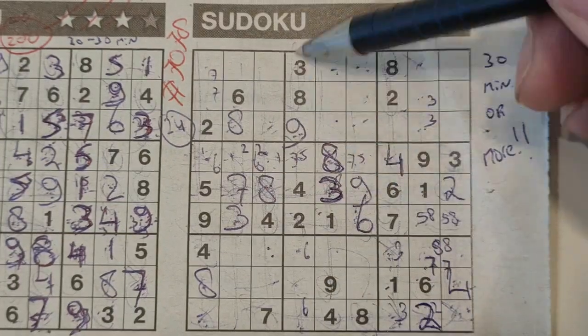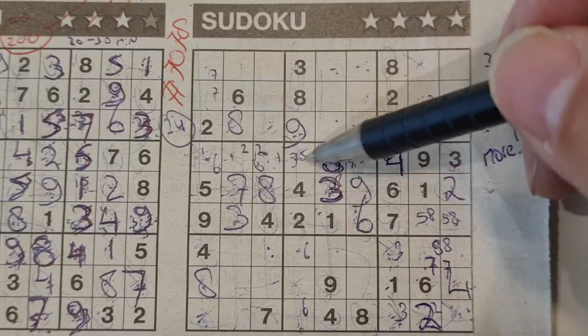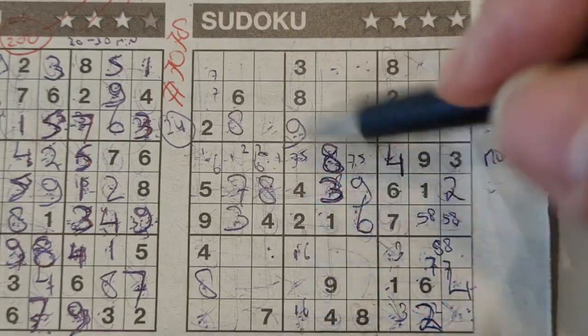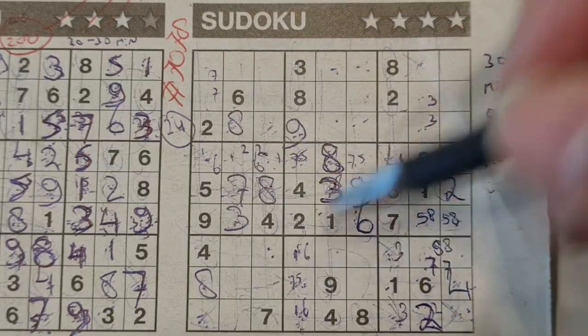Same for the 1. We need a 1 in this column. Here can't be 1. We have a 1 in this big square, so no 1 there. So the 1 could be here, here, or there. We see another 1 in this row, no 1 there. So the 1 goes together with the 6 as a pair. So the other pair should be the 7 and a 5. 7 and a 5 here, okay.